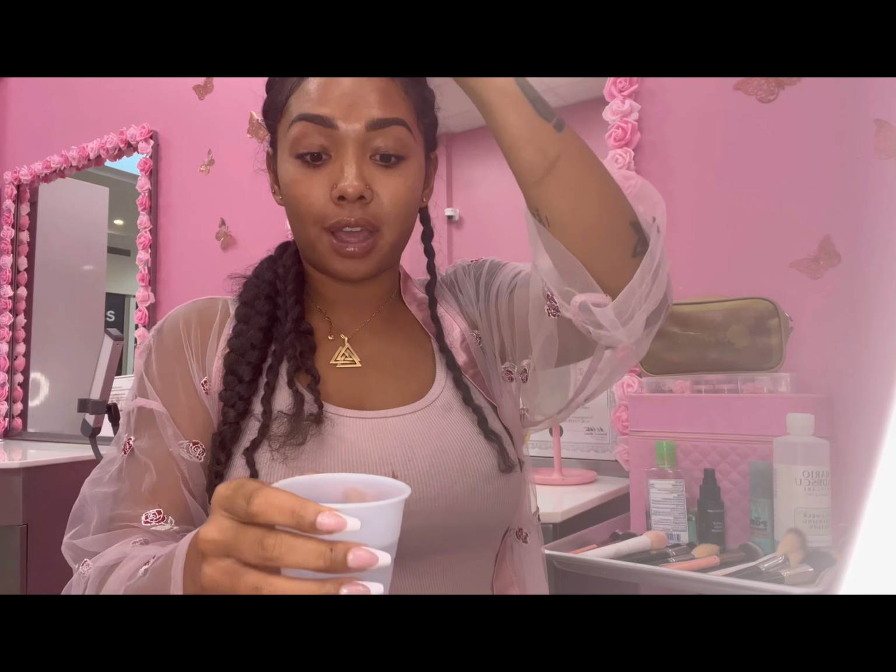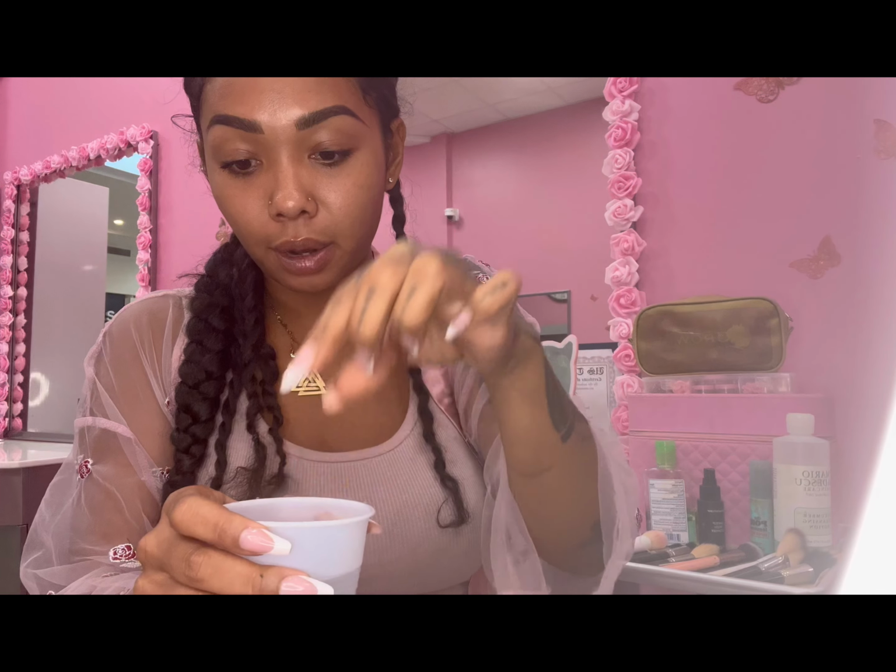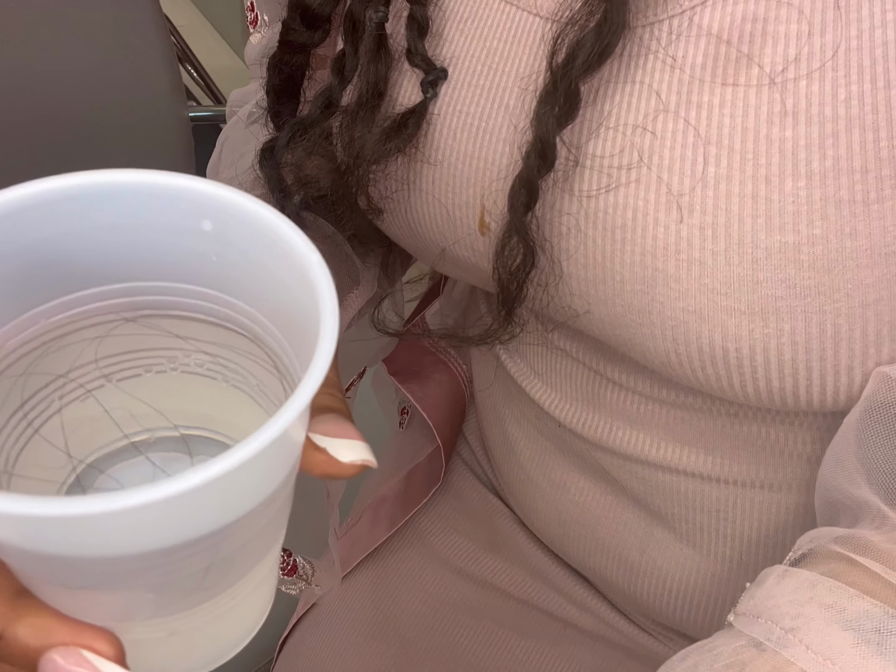But anyways, let's look at the low porosity one. So guess what? I have another cup of water with some more hair. This hair actually came off of a wig head, so we'll see what kind of porosity this is as well. Floated to the top.